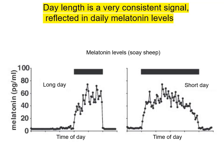Day length is a very consistent seasonal signal, much more so than the variations you get in, for instance, rainfall or temperature or vegetation. Day length is the same year after year. And we're going to see that this is reflected in the daily melatonin levels. These are melatonin levels in the sheep, exposed to long days, short nights, and we can see during the day melatonin is very low and it goes up at night. But this is a short melatonin signal compared to this one, with a long melatonin signal. This one has a long melatonin signal because it's got short days and long nights. So melatonin is coming out at night. So the consistent day length signal is reflected in a consistent melatonin signal.